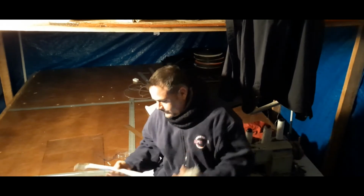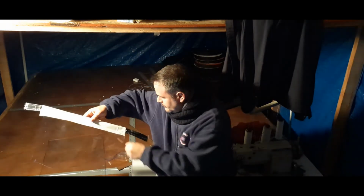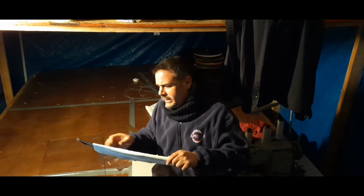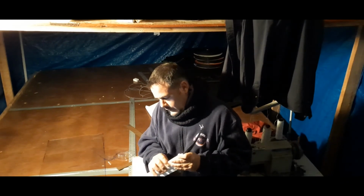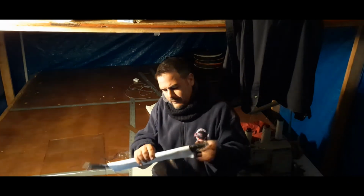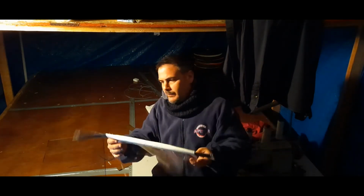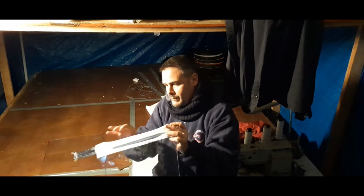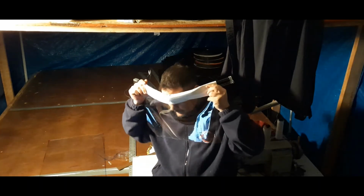So, here's the face shield, quick idea. Simple, easy. It'll be inexpensive to make. There's some, definitely a couple things I would do different.